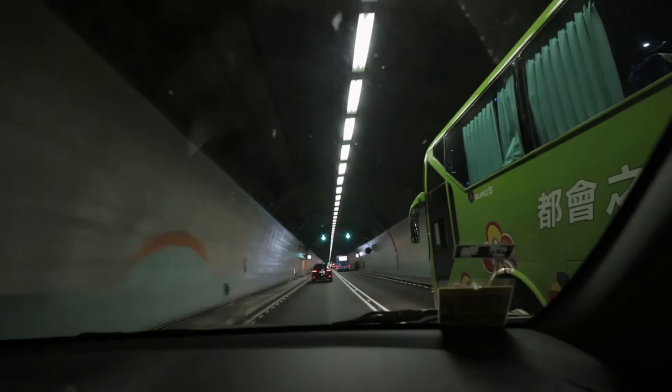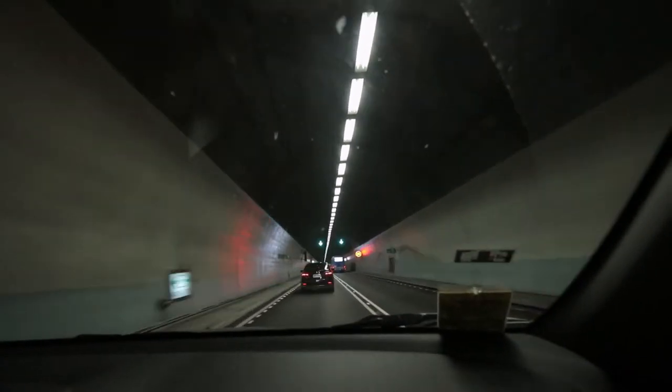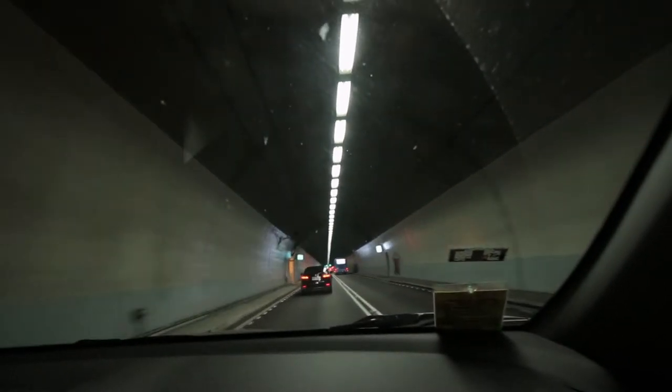So right now we are driving through the longest tunnel, right? Longest tunnel in Taiwan. 16 kilometers.